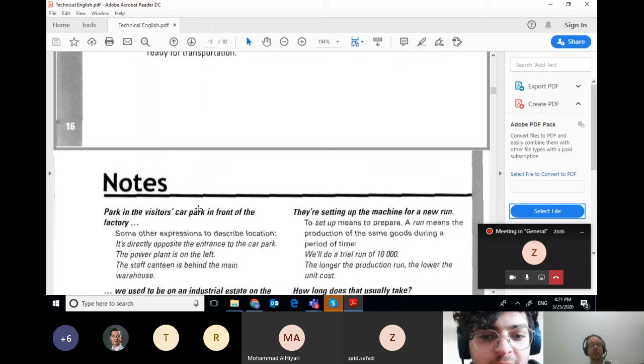Okay. All right, so when you're talking about locations: park in the visitor's car park in front of the factory. It's directly opposite. The power plant is on the left. The staff canteen is behind the main warehouse. And you guys already know these phrases for giving directions. You guys learned that way back in 100. We used to be on an industrial estate on the outskirts of York. Outskirts means the edge of town.